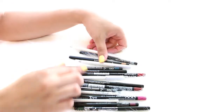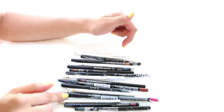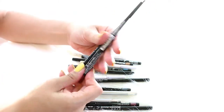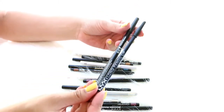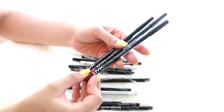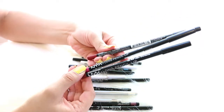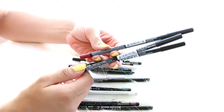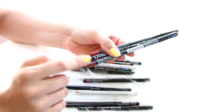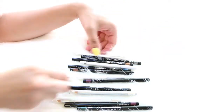So these are all of the liners, the lip liners and eyeliners, that I am going to get rid of. I already decluttered a lot of these lip liners in my first box that I already gave away and did not film, so I'm sorry. But these are just three of the NYX long pencil lips in the colors Auburn, Plush Red, Pinky, and Auburn. These are pretty colors, but I already have these over and over again in my collection, so I'm going to go ahead and get rid of these.